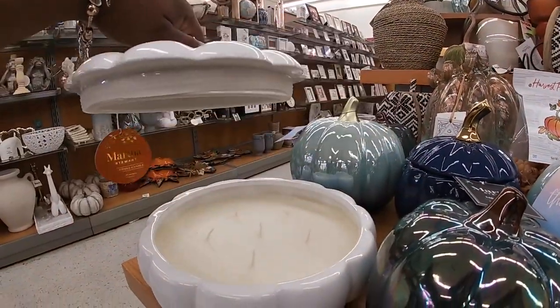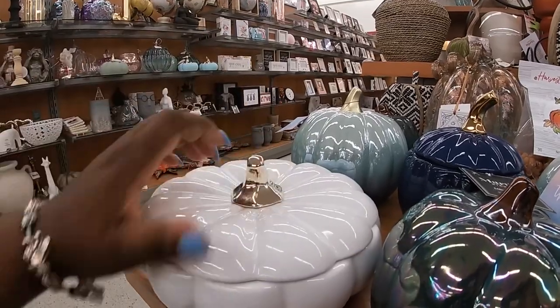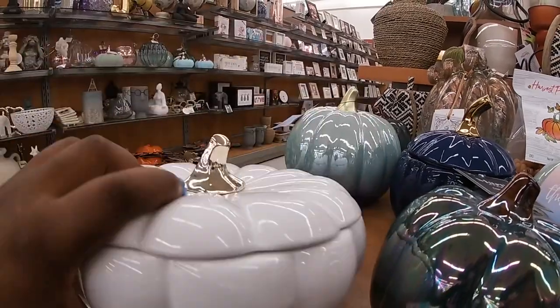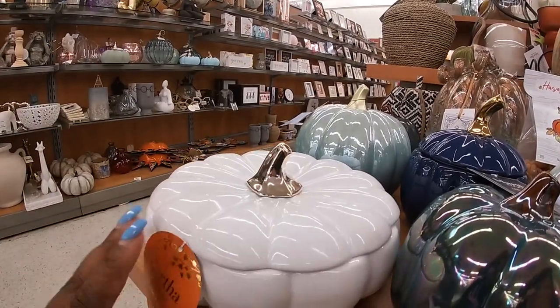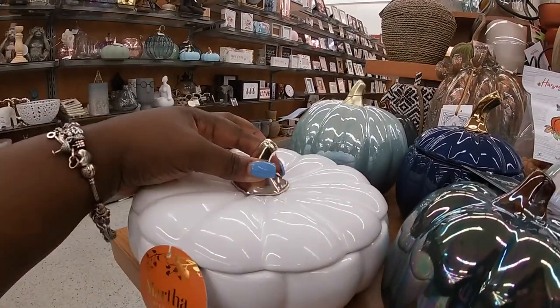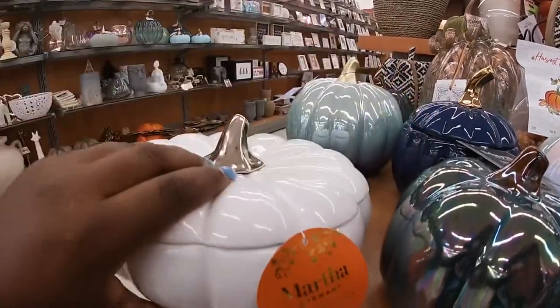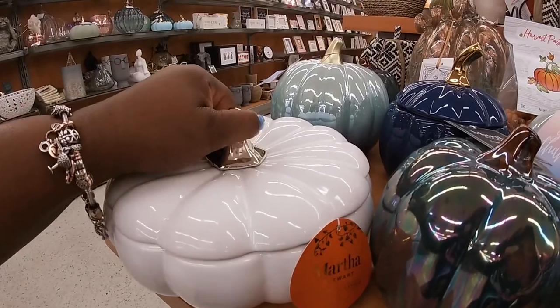Oh, it's a candle. Martha Stewart. Let's see. And we can get the price. Oh my God, that smells so good. I wish you guys could smell that. And I don't see a price. This smells really, really good. Oh, this one is 20. Yeah, this smells really good.